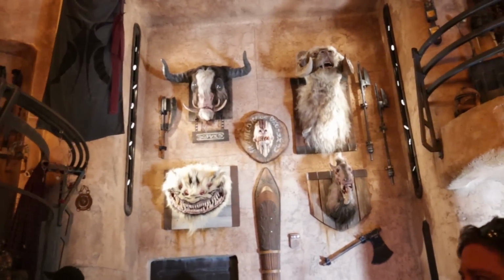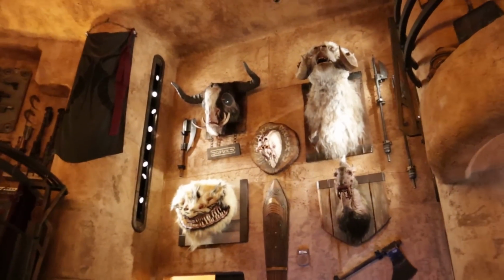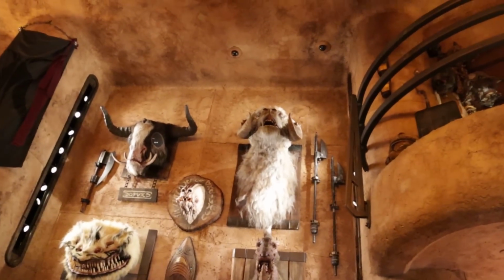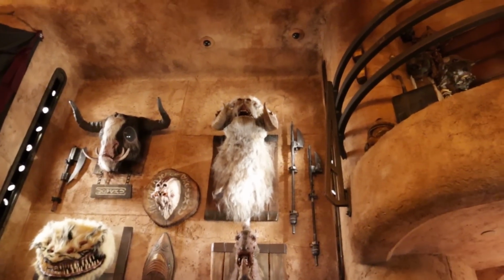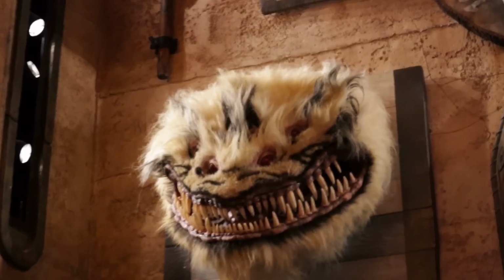Over here to the right we have a bunch of taxidermies. Like I said, I'm not gonna go through every single one, but some of the less obvious ones, except for the Tauntaun right there up to the right. Get a better look at that. And then you have the Nexu from Attack of the Clones.